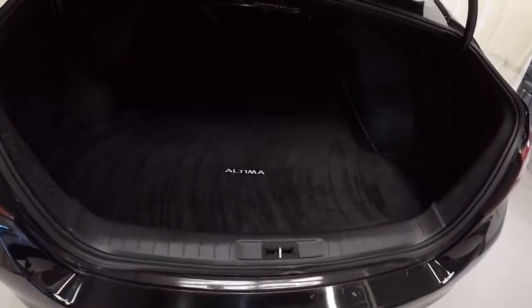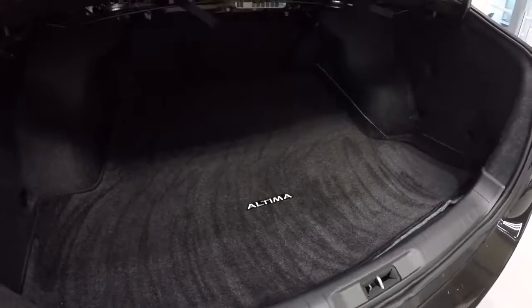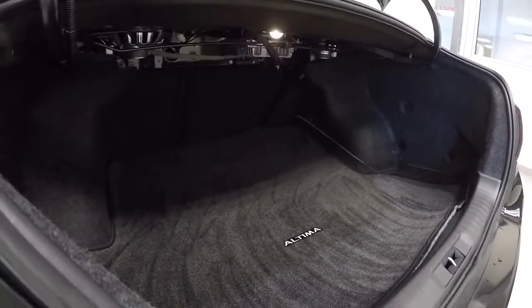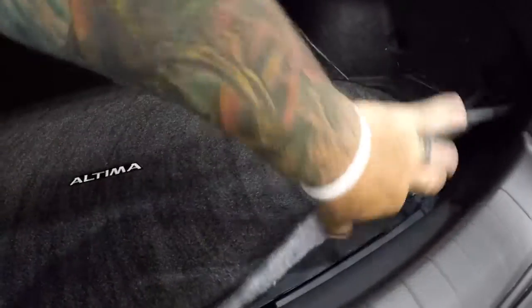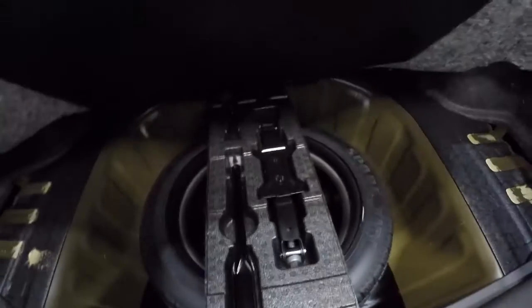Alright, let's go ahead and take a look in the trunk. Alright, carpet back here is in good shape. Got a ton of room back here. Let's go ahead and take a look under here, there's the spare tire.